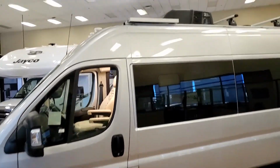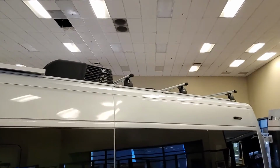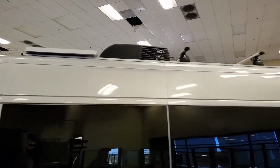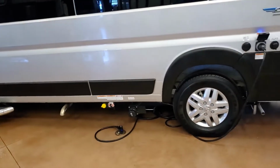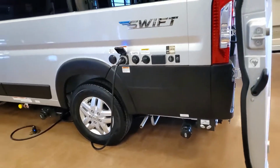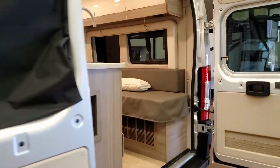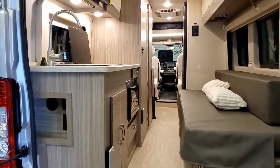Your Swift standards, all the roof system is standard. So you have the Thule roof rack, 190 watt solar panel, propane outlet, quick disconnect, heated tanks, generator. It's all standard. This is a great model.